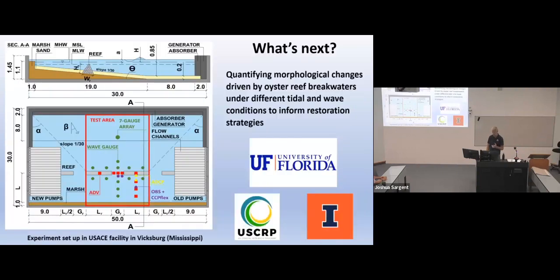But what's next? Next is that we got funded again. This is a bigger project. Now we have to go in a huge flume, like 30 by 50 meters. We're gonna create real waves here, and we're gonna do two different reefs in a facility we have in Vicksburg, Mississippi. We're gonna build our reef there, all of sediment, three students shoveling sand all day long. It's gonna be good for them.